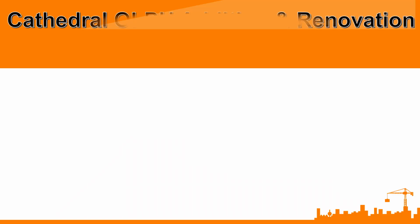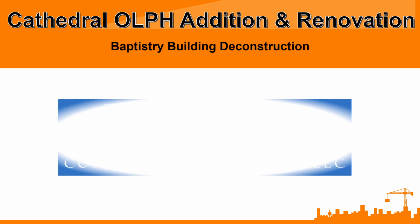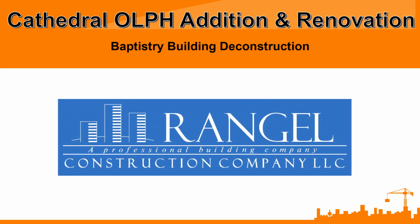Cathedral of Our Lady of Perpetual Help addition and renovation. Baptistry building deconstruction. Rangel Construction.